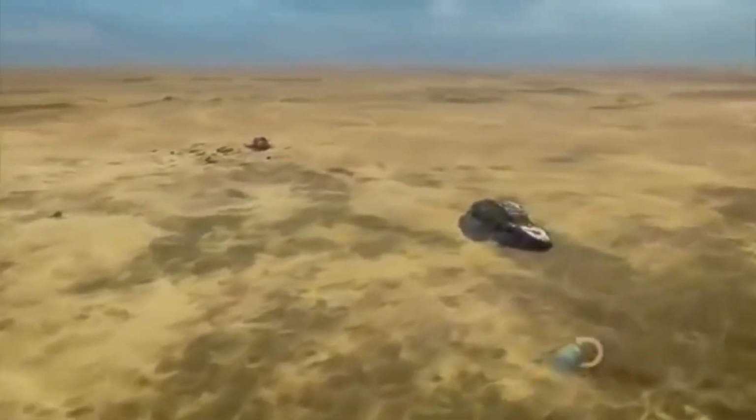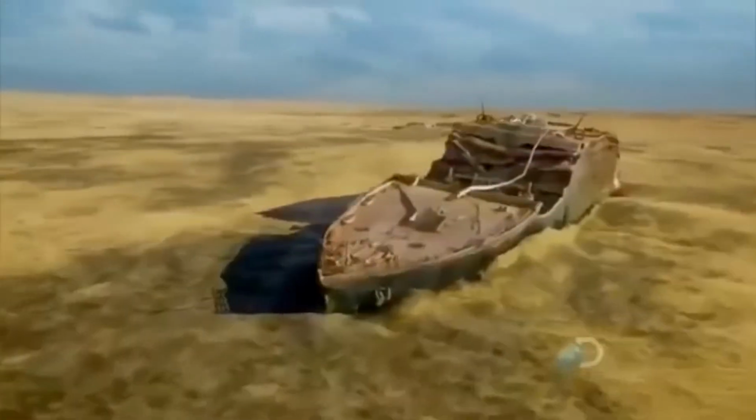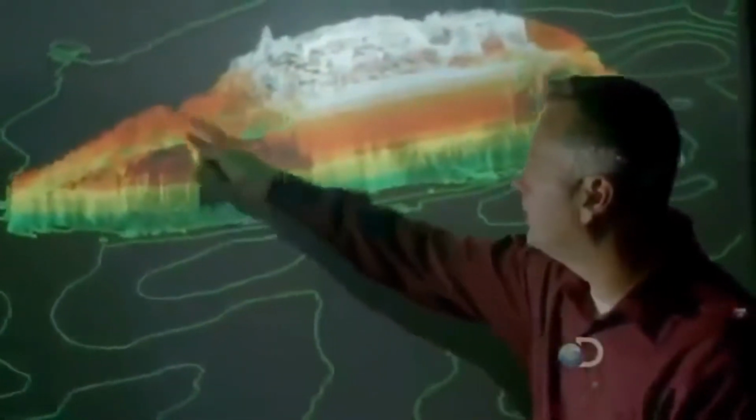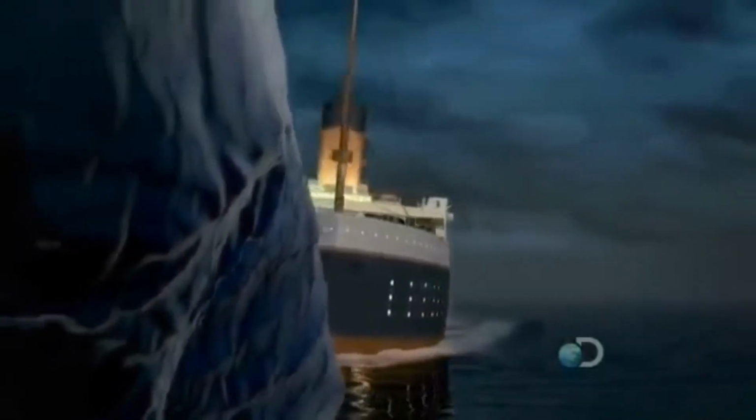With a new picture of the wreck, investigators gain insight into a vital moment in the Titanic tragedy. But as the team continues to study the bow, they are also looking for information about the most iconic moment of all. The impact with the iceberg.